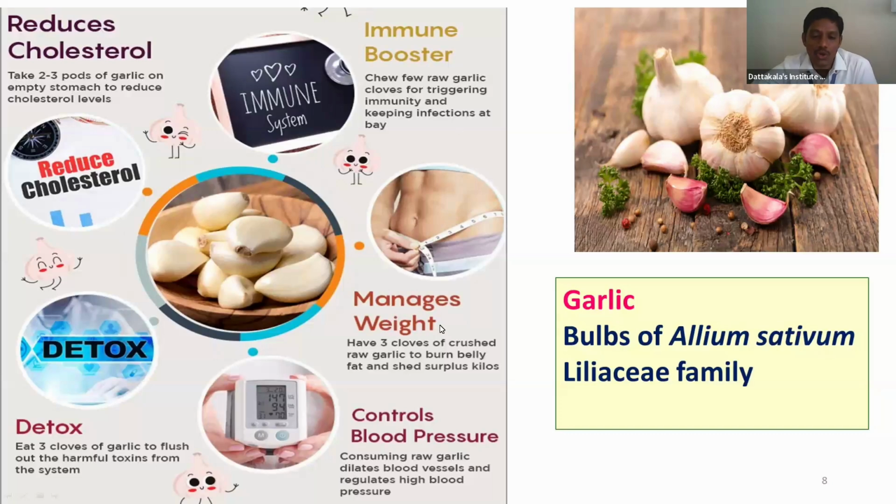And it also reduces body weight, and is also involved in controlling hypertension. So for the treatment of hypertension, garlic is very useful, so when we are cooking at our homes, we can use this garlic, which has a lot of benefits. Not only that, every day, if you take just 2 bulbs of garlic in the morning on an empty stomach, it will give a huge health benefit to our body in reducing cholesterol and in our detoxification process.